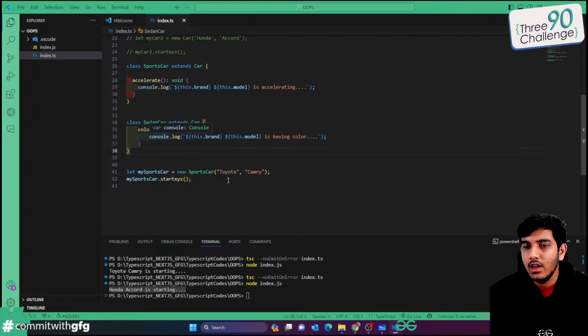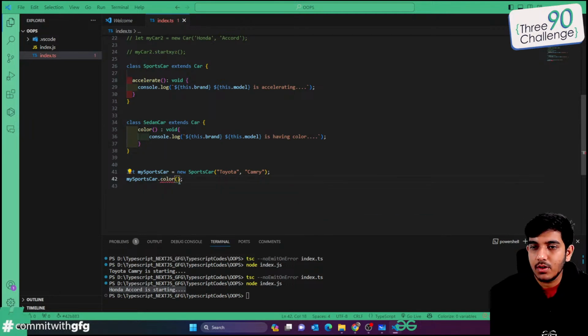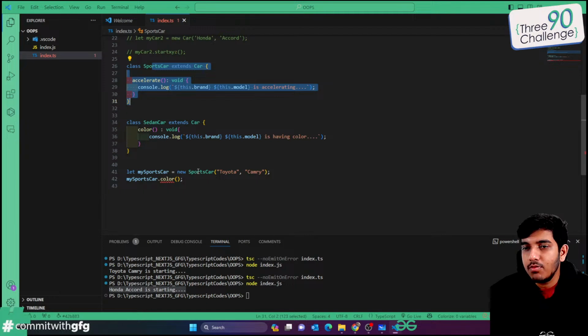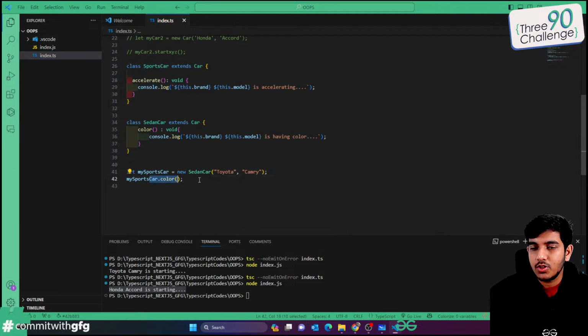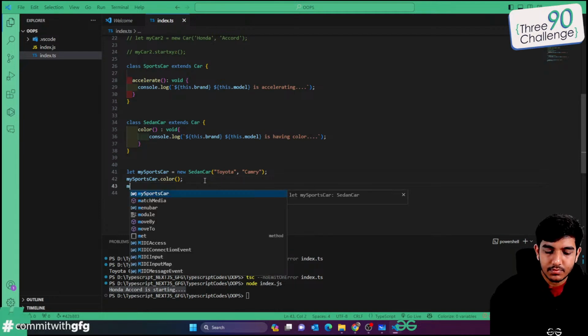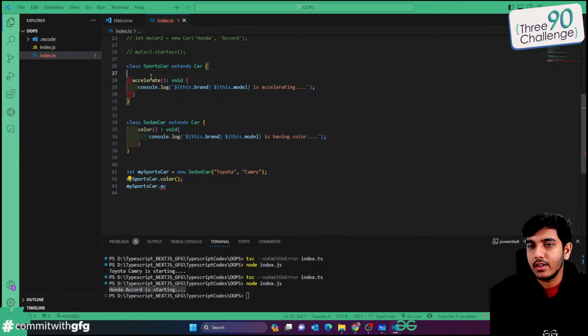Now let's try to get the color property of this. You can see for sports car we don't have the color property, so we are getting the error. But for sedan car we have the color property, so it's not showing an error. But for sedan car, if I talk about the accelerate method, it does not have the accelerate method. That's how it actually works.